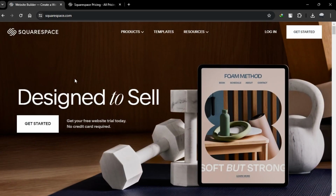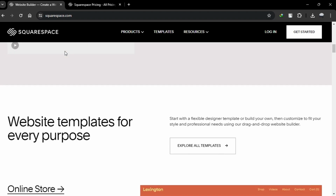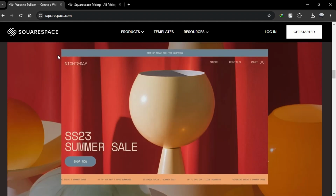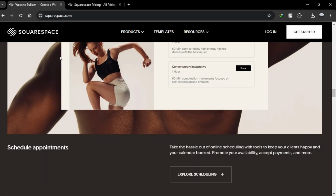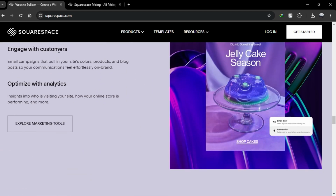On the other hand, Squarespace is a popular website builder known for its beautiful templates and design-focused approach. It provides an easy-to-use platform for creating professional-looking websites. Squarespace offers a wide range of customization options and integrations, making it suitable for businesses and individuals who want a stylish online presence.